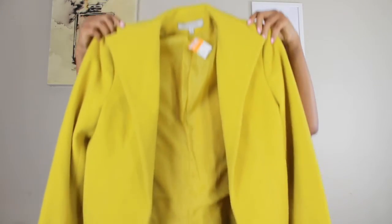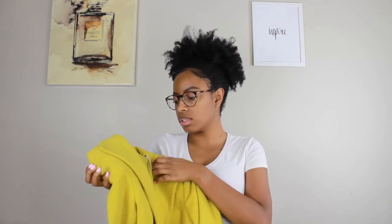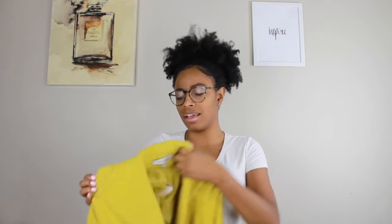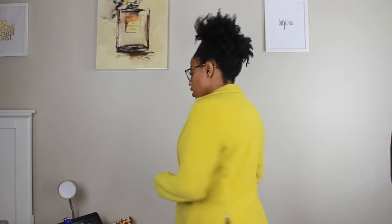This is what it looks like. It's like a lime yellow, not necessarily a lime green. And this was $3.99 at Goodwill. And so this is what it's looking like. I'm going to zoom you guys out so you can actually see the full body. Alright, so this is what we have.